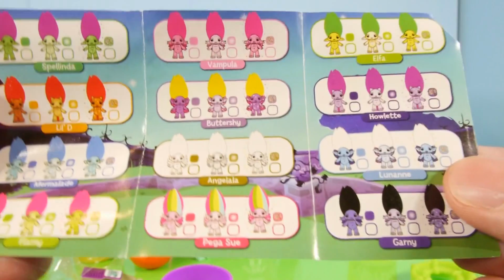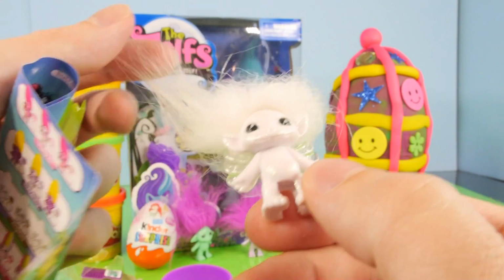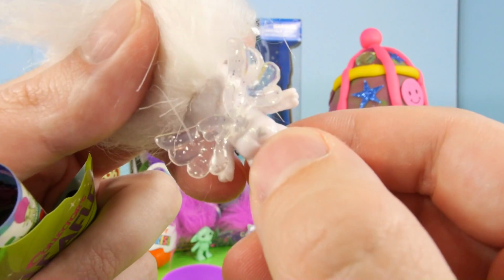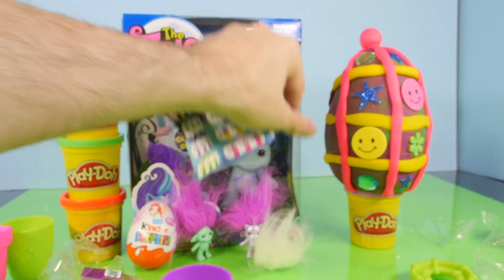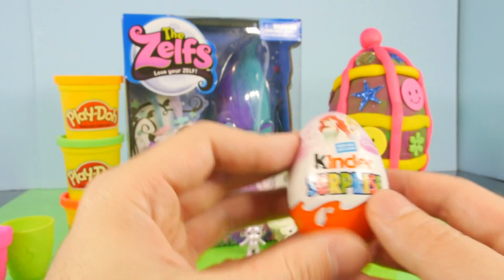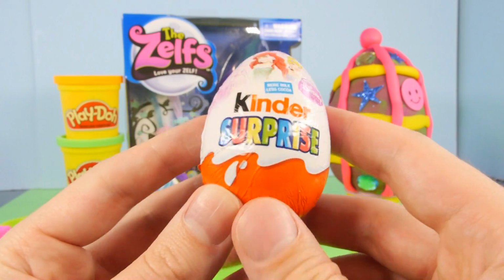And it looks like we got that one. Angela. I can't say these names, but there she is. She's got her fairy wings, and it's kind of hard to see, but she does have a little Z tattoo right there. We'll go ahead and set her down, and of course she stuck to my finger again. So we'll go ahead and move this stuff out of the way, and oh man, I just cannot keep these things standing up. So let's go ahead and open the Kinder surprise egg next.